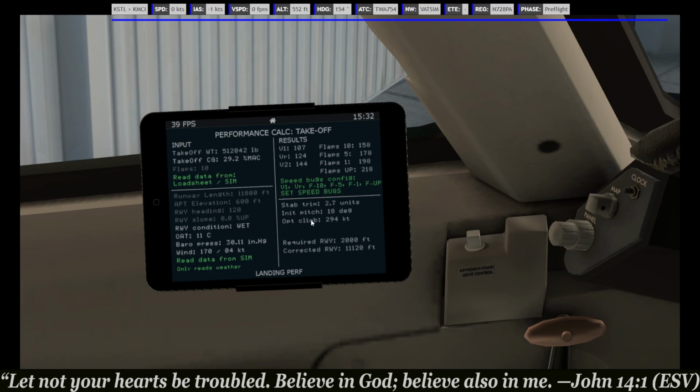All right, we are going to do a flaps 10 departure. What the heck? Requiring only 2,000 of 9,000. Heck, we're not even going to be on the ground past runway 624. I don't know if that's correct or not. I remember these birds taking up a little more runway than that. But we're looking at a V1 107, rotating at 124, V2 144. And then here's our flap schedule to up.